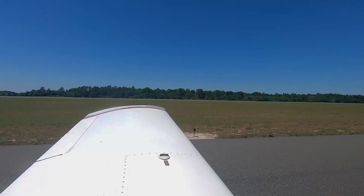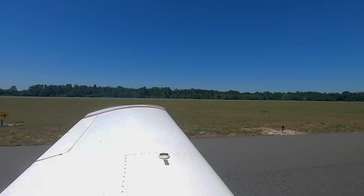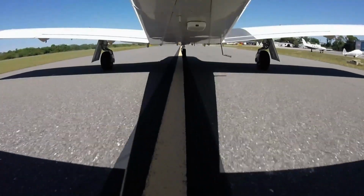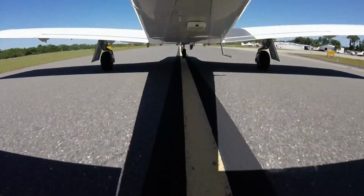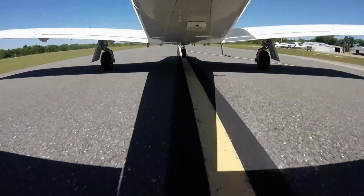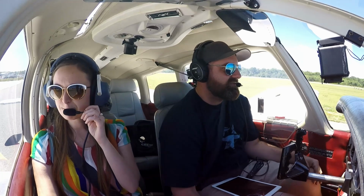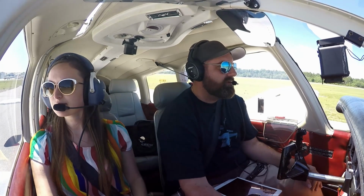Ground, runway 13, taxi via Alpha. We might check for gas because I think there was some comment that someone left saying they might have it in summer of 2018. Yeah, on the chart it didn't say it, so we'll keep an eye out. But we're ready just in case. We are going to tanker a bunch of gas with us. We got 48 gallons usable today.